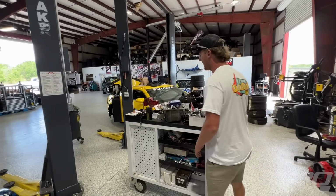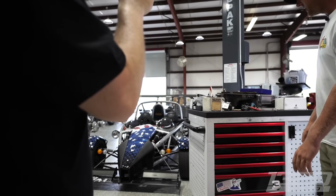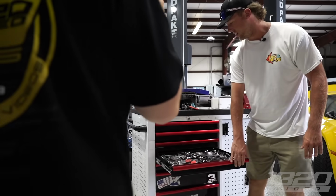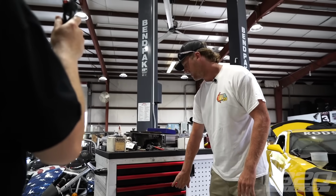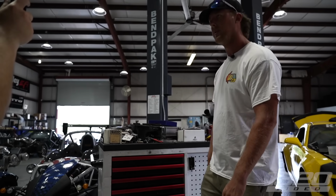This is James' box right here. Custom Boxo box they built for us. That's pretty tricked out, and my boy beats on it pretty good, but this thing's filled to the brim with tools, and it's been really good to us. So he just rolls it around to whatever car he's working on.